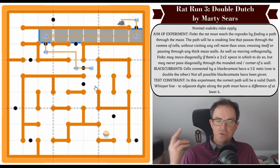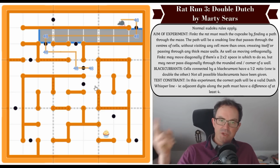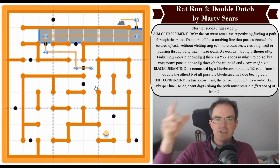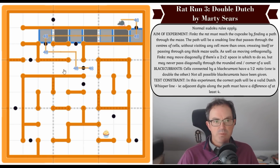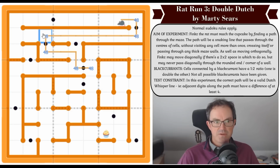Well, then this should operate exactly like a German whispers line, and every alternate cell should be of the same polarity. It should either be below 5 or above 5. So dub, dub, dub, dub, they should all either be below 5 or above 5. Well, they're not, because these are definitely not of the same polarity. One is higher than 5, one is lower than 5. So there must be a 5 in this string of digits to allow this 4/8 thing to exist. So there is a 5 in one of those squares.